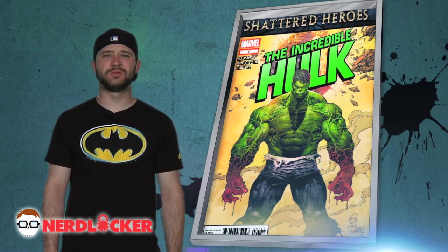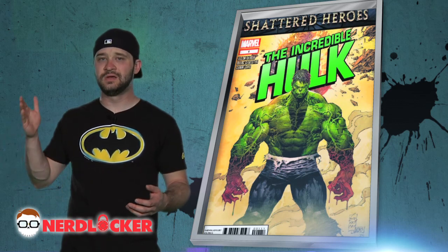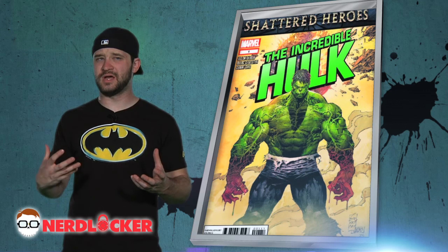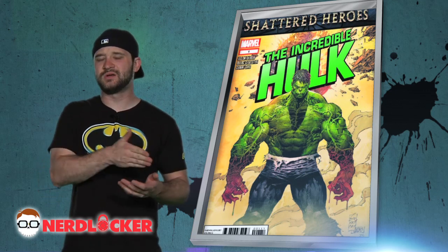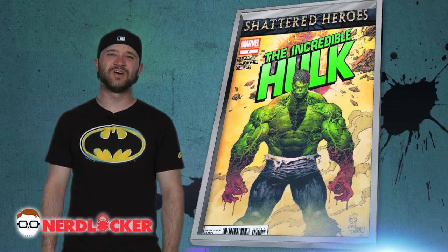It looks like Banner's going to be the bad guy, and he's not the Bruce Banner we're used to. He's a crazy mad scientist person looking to recreate the Hulk, but I thought he's always wanted to be separated from the Hulk, so I don't know. I'm only going to give this 2 out of 5 Nerd Skulls.